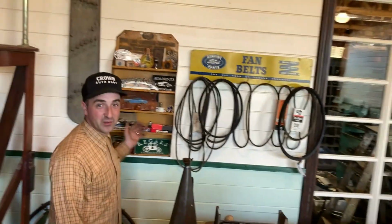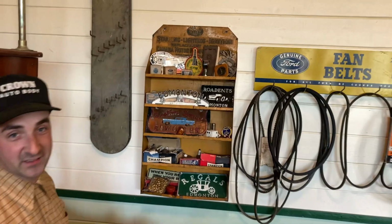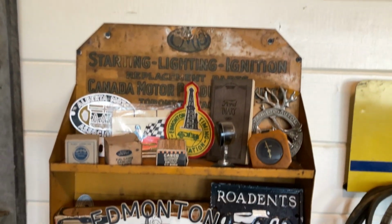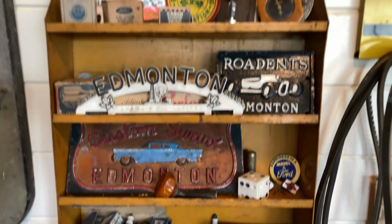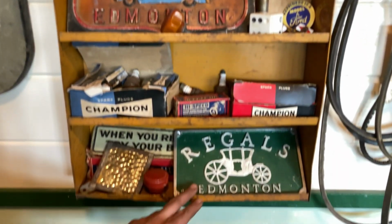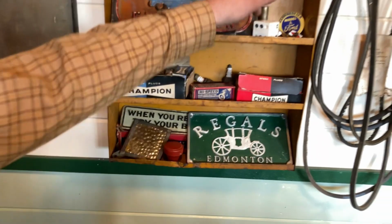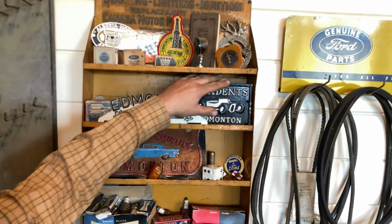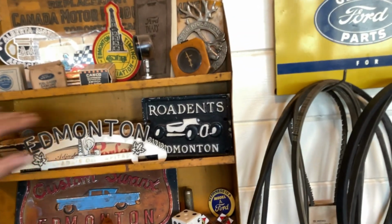Got a little trinket shelf here that you see sometimes. You can just have a quick meander about. Yeah, I'll take a quick pan of that. We can talk about more of it later or never again or whatever. This stuff here, this local stuff, I like a lot. This is the very first car club, maybe in 1949. So it's one of the first Western Canadian car clubs for sure.